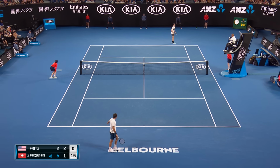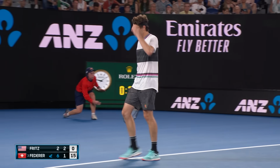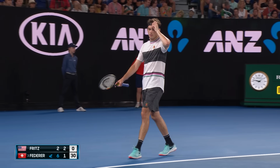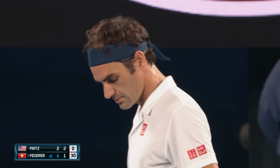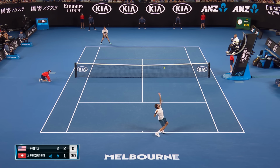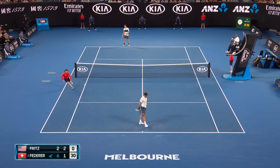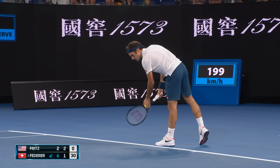Out. Third too long. This is where, when you're playing Roger and he's so dominant on the first serve, when you get a chance to get on a second ball, it's about how you can impact that. But he doesn't. He's pretty tight there as well. He's at 86% of second serve points won for the match, and he's only lost 1 point on his first serve in the whole match.